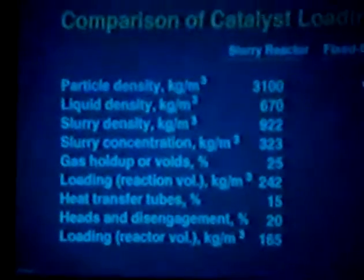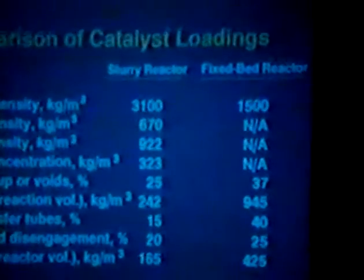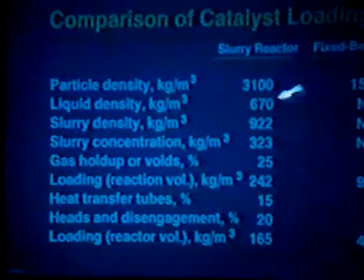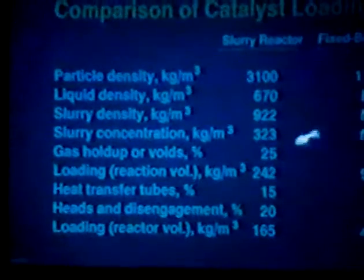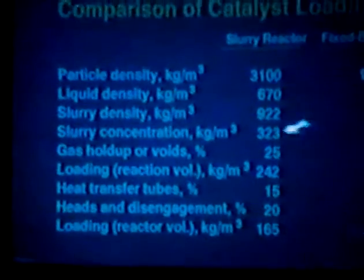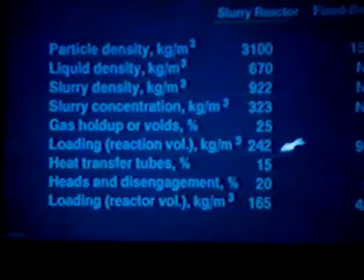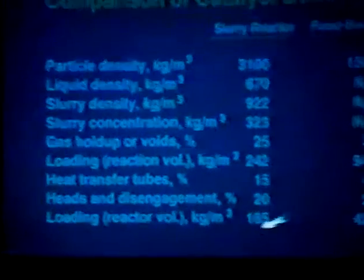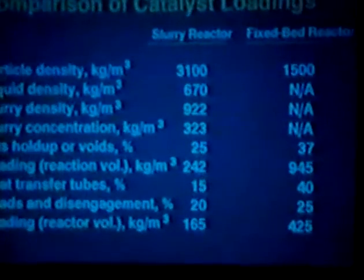So here I've compared catalyst loadings for a typical situation. I've taken a particle density of 3100, that's 3.1 grams per cc. In the case of the slurry reactor, you've got a liquid density, then the catalyst gets into it, and it gives you a slurry density. I'm assuming 35 weight percent slurry, and the slurry concentration then comes out 3.3 kilograms per cubic meter. I take 25% gas holdup, I end up with a loading of 242, and then making allowances for heat transfer, tubes, heads, and so forth, I end up with 165 kilograms per cubic meter. That's the amount of catalyst I can get into that overall reactor volume, the weighted catalyst.